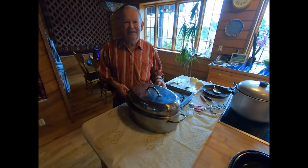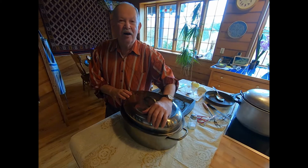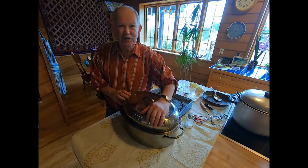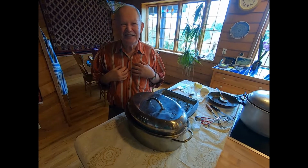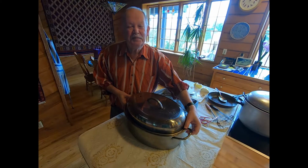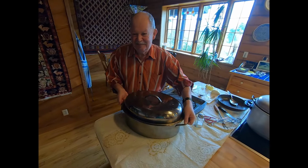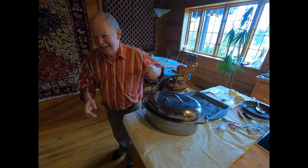An aside, it helps to wear an orange or red shirt when you're doing this and you don't have an apron on, so that when you spill it on yourself, none of your friends will notice. So this is my special spaghetti sauce and stuffed cabbage shirt. Ah, it's heavy.